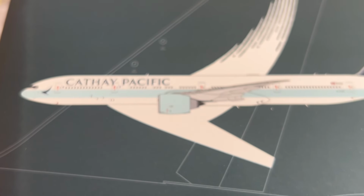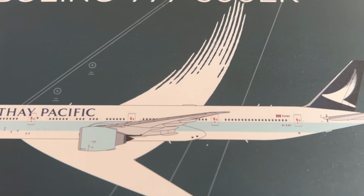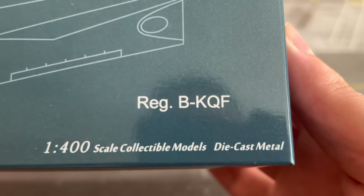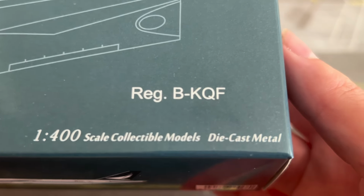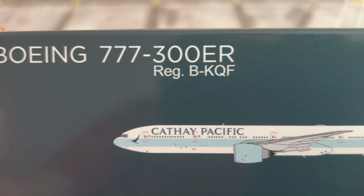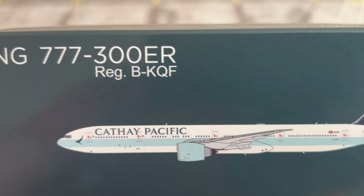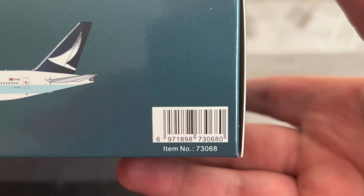In the background you can just make out the tail fin of Cathay Pacific with the brushwork logo. At the bottom of the box we have the registration, B-KQF, with the 1:50 scale die-cast model aircraft details there. On the bottom panel we have the aircraft type, the 777-300ER text, with the registration below that, and the 2D rendering of the aircraft. And of course we have the barcode here as well, with the item number below that.